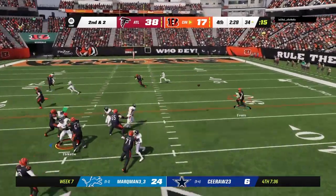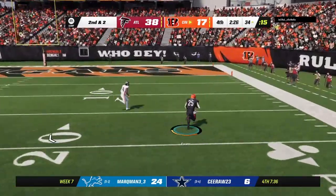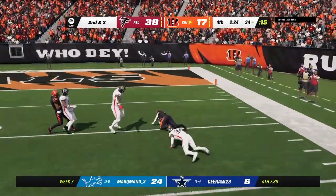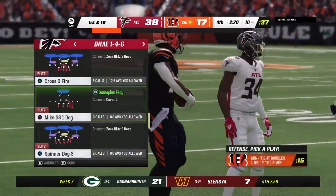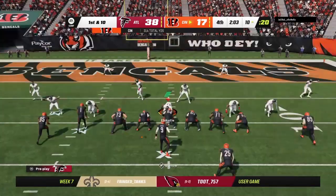On 2nd and 2, Burrow. And a catch right side by Evans. And he's taken down, but not before reaching the 10-yard line. The catch and run, good for 24 yards.